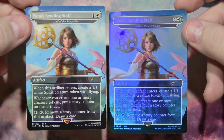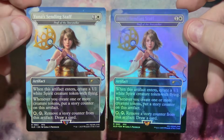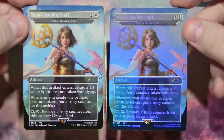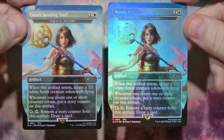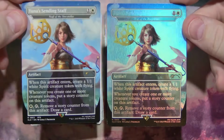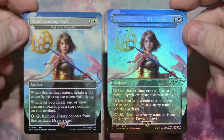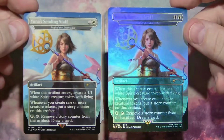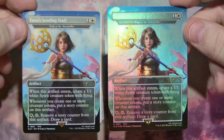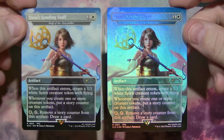Louisa J. Herseller here. A really nice Yuna. Takes me back. I love the sending staff there. As far as foil and non-foil, I'm trying to get the foil to do anything. There we go. As far as the foil and non-foil, I really think I'm liking the non-foil on this one, just because the foil, again, is just everything everywhere. Yuna isn't exactly popping on it. It's just sort of shiny overall. I would have liked to have seen maybe more shine on just the weapon, or I don't know what I was expecting, but so far I'm liking the non-foil one a little more.